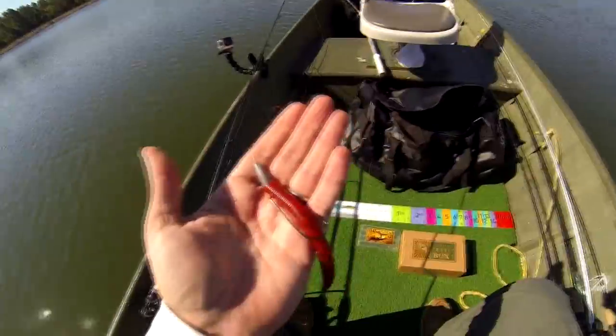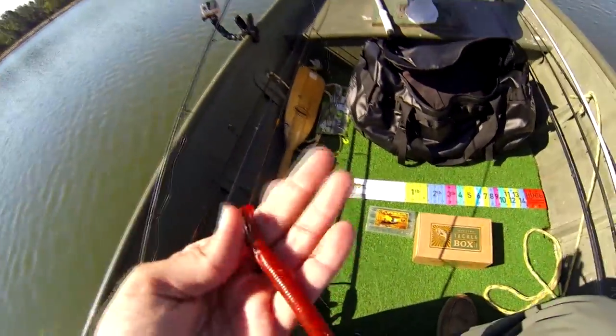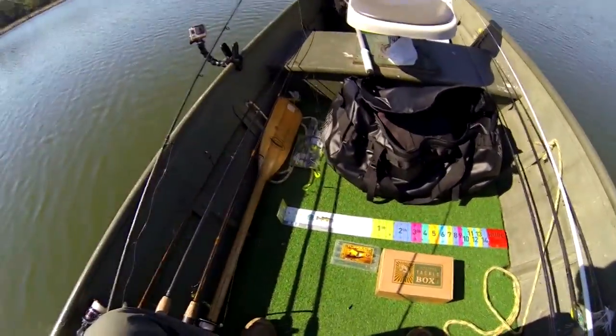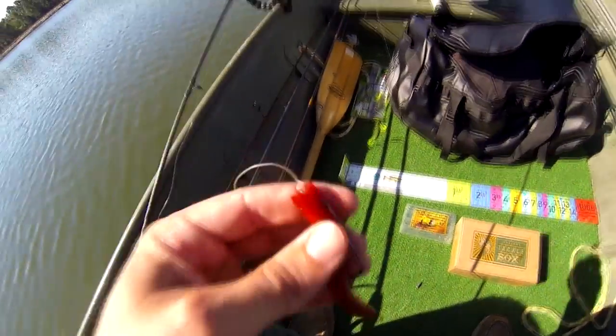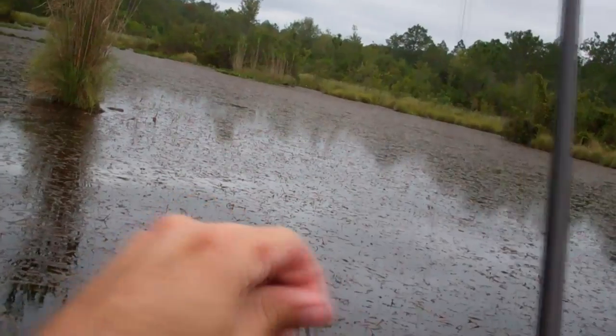Just a little bit more about this technique. I was just Texas rigging these tough bait worms. And as you can see here, this one's all torn up. I've already caught several 1 pound, 1.5 pound fish on it. And it was my last one, so I kept having to bite the top off and rehook it, and then finally got that one.